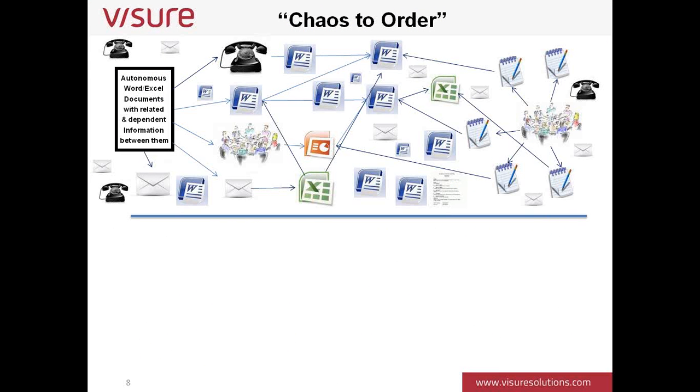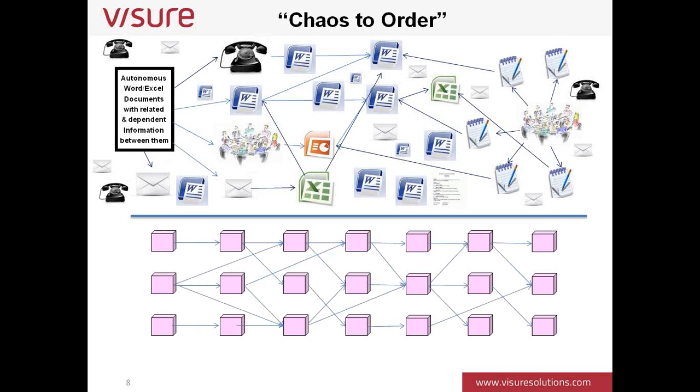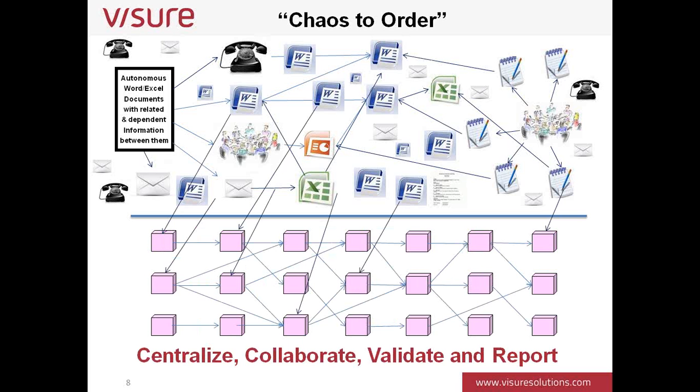So the first step towards organizing all this information is being able to structure it, be able to have one single source of truth, centralizing all the information, making it available to all the stakeholders, to all the users in the company, and everybody involved in the project, so that we can collaborate and we can make sure that everybody validates the same set of requirements.